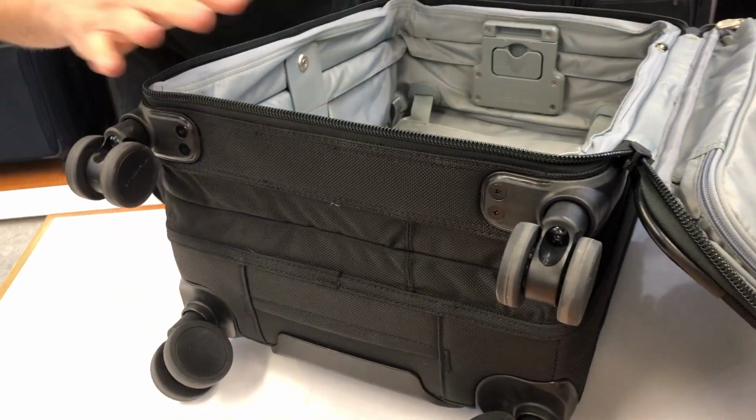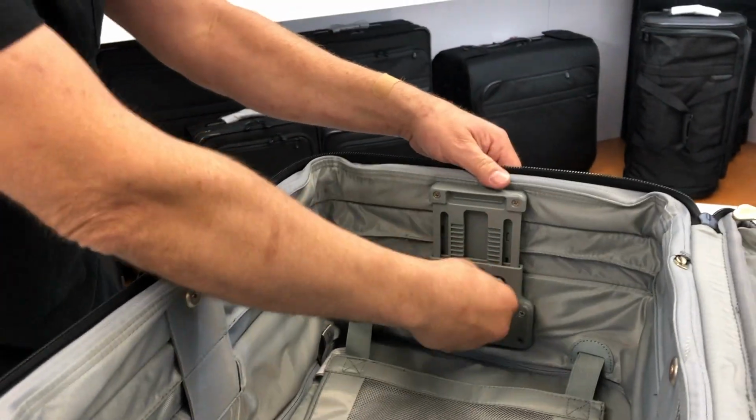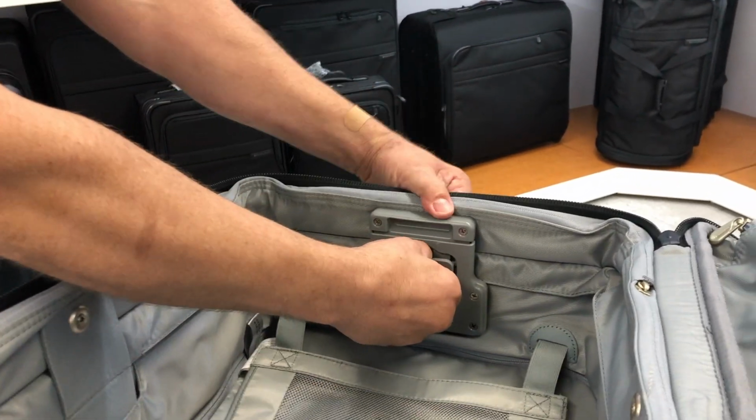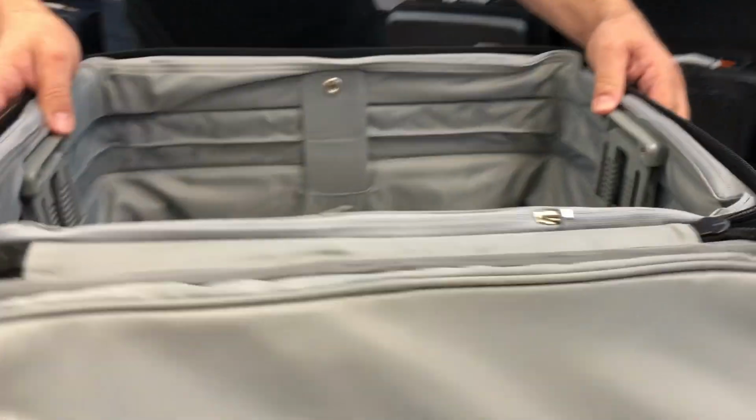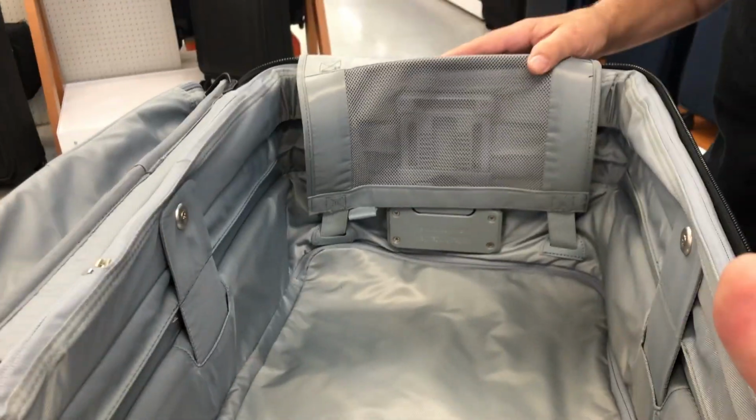That's why they give you a much larger expansion. And how do you do that? Is that hard to do? Nope. You basically put your little thumb in there, and then you pick that up, and it gets that much larger. So look at that. So much extra space. A lot of space. And so cute little compartments.